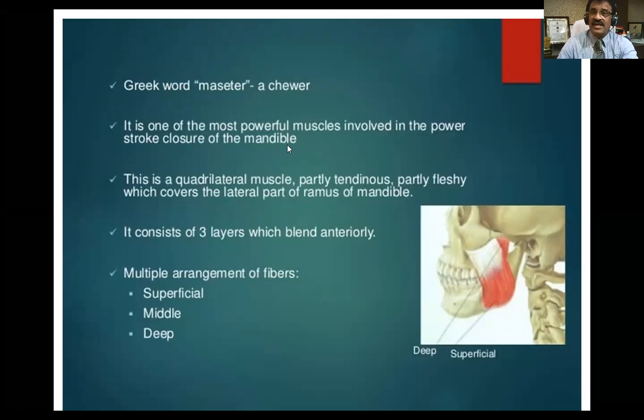This is a quadrilateral muscle. Quadrilateral means it has four sides. It's a quadrilateral muscle, partly tendinous, partly fleshy, which covers the lateral part of the ramus of the mandible. It consists of three layers which blend anteriorly, that means they get fused with each other anteriorly. So there is a multiple arrangement of fibers seen as superficial, middle, and deep. You can see this masseter muscle in this figure.